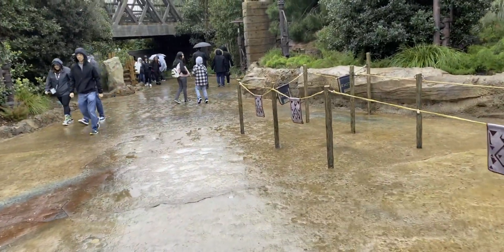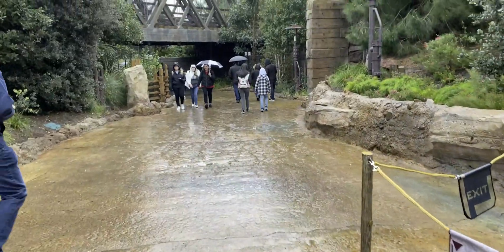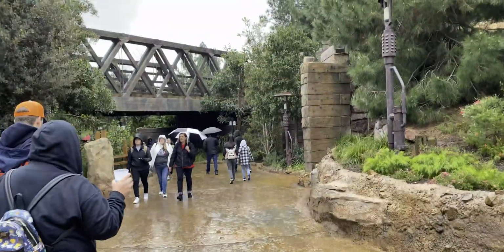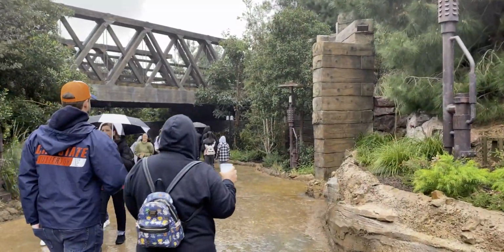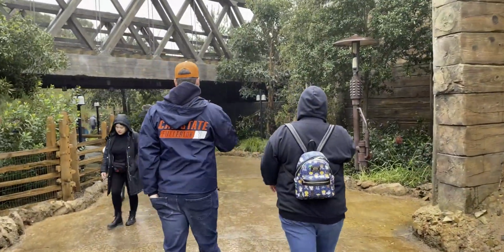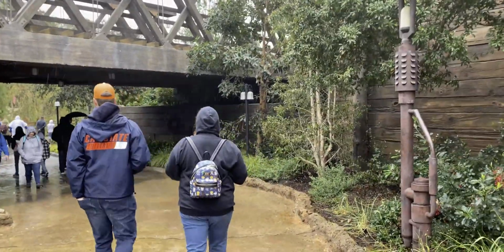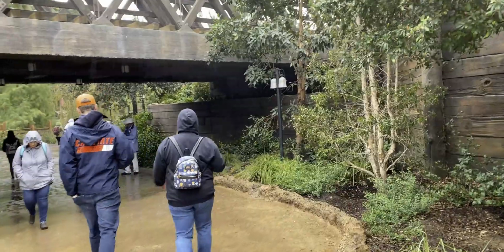Okay, so I did check with them, and they said the reason why it was down this morning was not the rain. It actually was because they had a little bit of a power dip at 7:30 this morning. It's right now about 8:45. So the park's been open for just under an hour, and they've not started boarding.